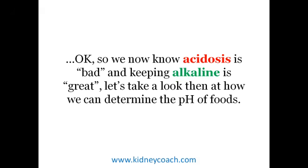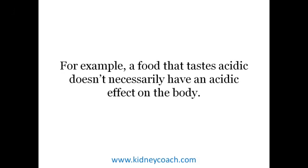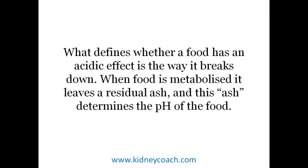Okay, so we now know acidosis is bad and keeping alkaline is great. Let's take a look then at how we can determine the pH of foods. Unfortunately, the alkaline diet is not exactly straightforward and predictable as you first might think, and that is because it does not rely on the taste of foods to determine the pH level. For example, a food that tastes acidic doesn't necessarily have an acidic effect on the body. What defines whether a food has an acidic effect is the way it breaks down. When food is metabolized, it leaves a residual ash, and this ash determines the pH level of the food.